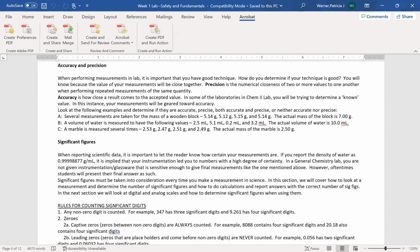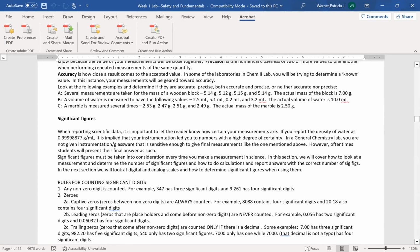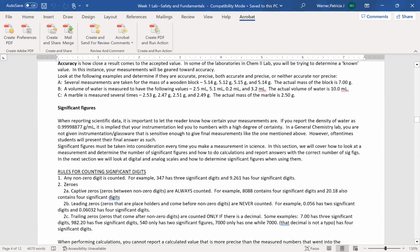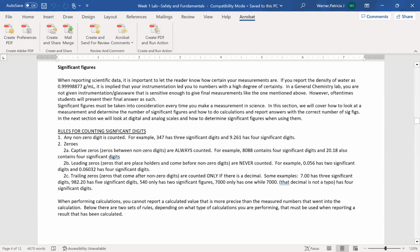So a lot of times people might look at a balance. So like for instance, in Gen Chem 1, the balance is read to 4 decimal places, and they might say that's a precise balance. And that is a misstatement. That is a certain balance. So you can look at those examples and determine if they're accurate, precise, or both accurate and precise, or neither accurate nor precise. So look at those examples on your own. Now here's where, oh, there's a typo right there.